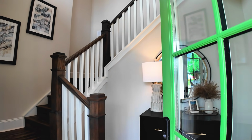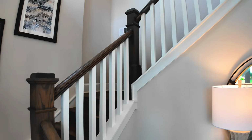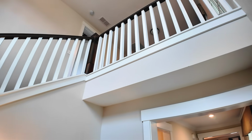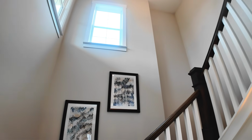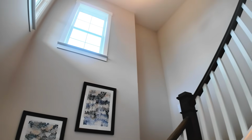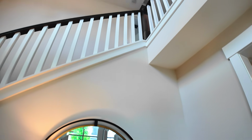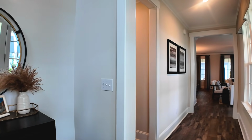Thank goodness the AC is working today because it is humid even though it's raining. Very grand. You've got this gorgeous stairwell as soon as you come in. So you're exposed to 20-foot ceilings. Lots of natural light up here. You've got the double window up here. Single one over there. Nice light fixture up here. Looks very grand indeed. Hopefully I'm not making you dizzy by doing this, but you have to see it.